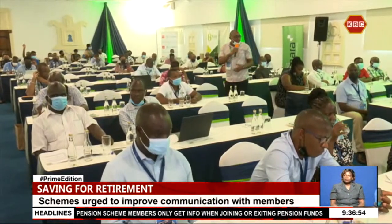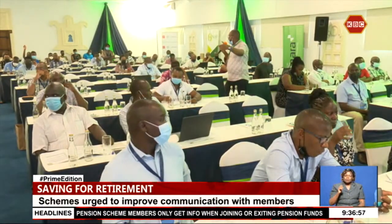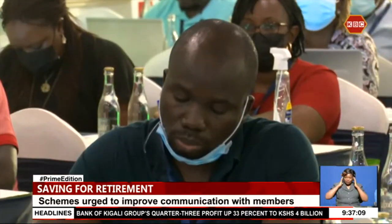Zamara Group says most pension fund members only receive communication when joining and exiting the pension fund. Group CEO Sandeep Raichura says to effectively address the savings and retirement issues of Kenyans, there is need to focus on the entire financial journey. He also called on the government to reconsider the current tax deductible limit on pension contributions of only 20,000 shillings a month and have it increased.